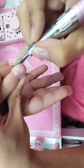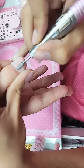Again, one more time, just to make sure we don't have any dry non-living tissue on the phalange. Get those sidewalls nice and snatched, nice and snatched.